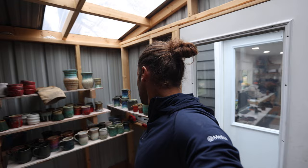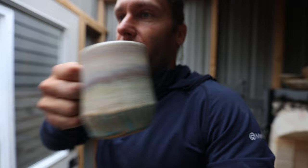Anyway. A lot of this stuff will be up for sale, especially some of these really cool, like carved mugs. Those will all be up for sale on our next restock.